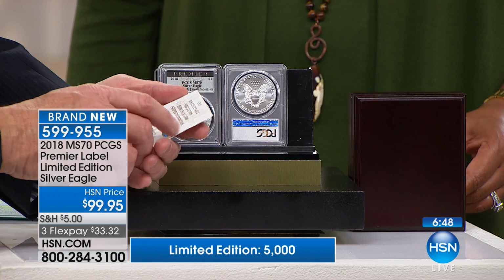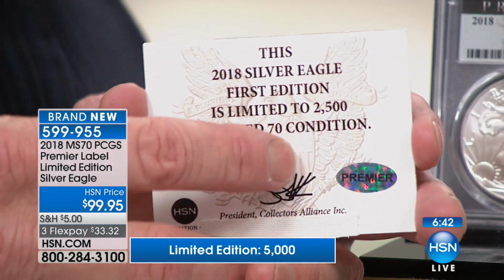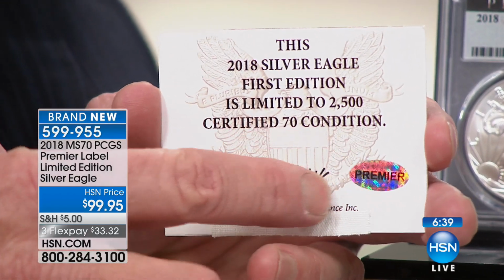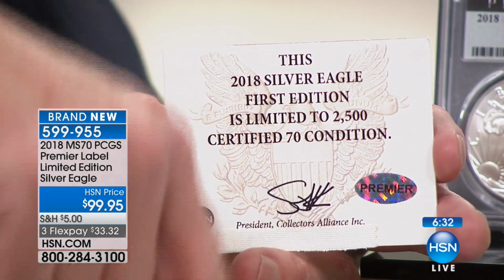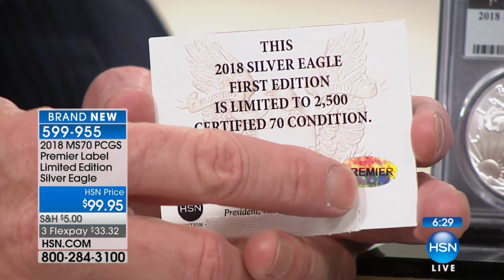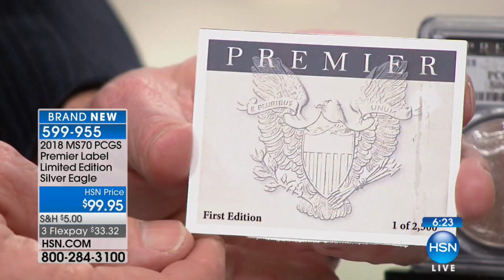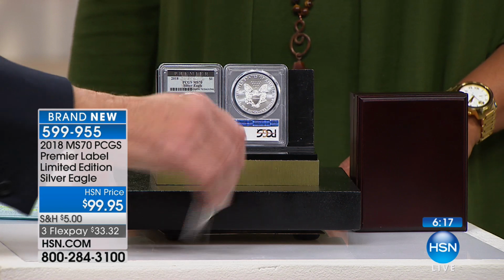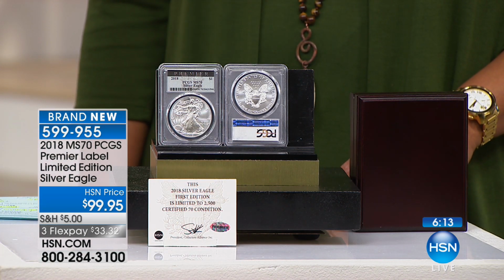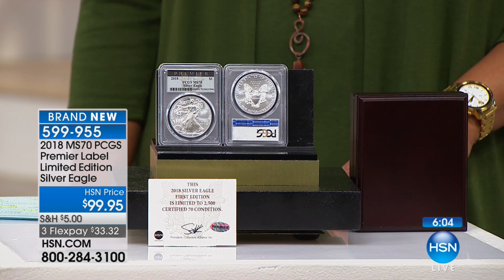The additional thing, as you can see right here, is we've got this special limited edition, and as you can see, it has the original Premier hologram that you cannot get anyplace else. Limited 2,500 certified 70 coins that you're going to have right here. I think it said 5,000. That's the total edition, but we have what's called the first edition that's available exclusively from us, with the Premier hologram that is exclusive to us as well. And there you have one of 2,500 in the first edition. The limited edition Premier label that we're going to have, and that is the sea change of value that we're looking at here, is we've never had an absolutely 100% exclusive PCGS certified coin.